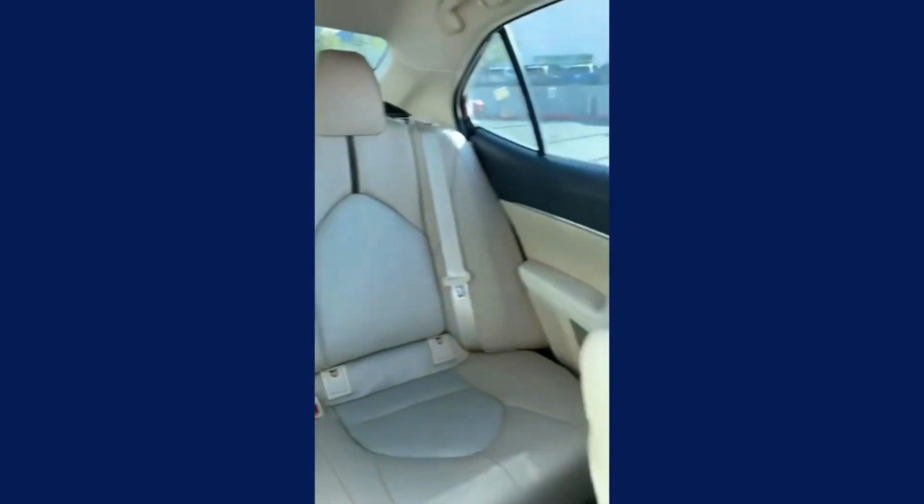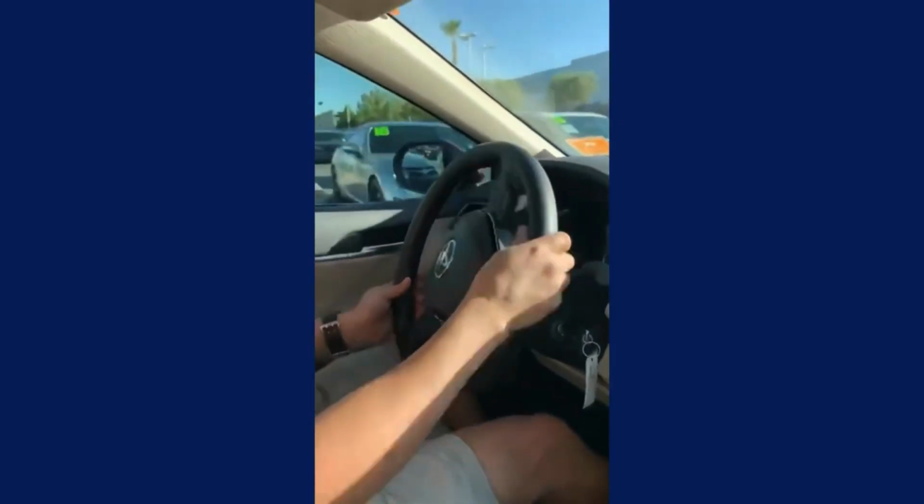Look how beautiful and elegant this Camry looks. This has the beige interior. It has the Barcelona red metallic sky color on the outside. And how does this one feel, the 2019 Camry?